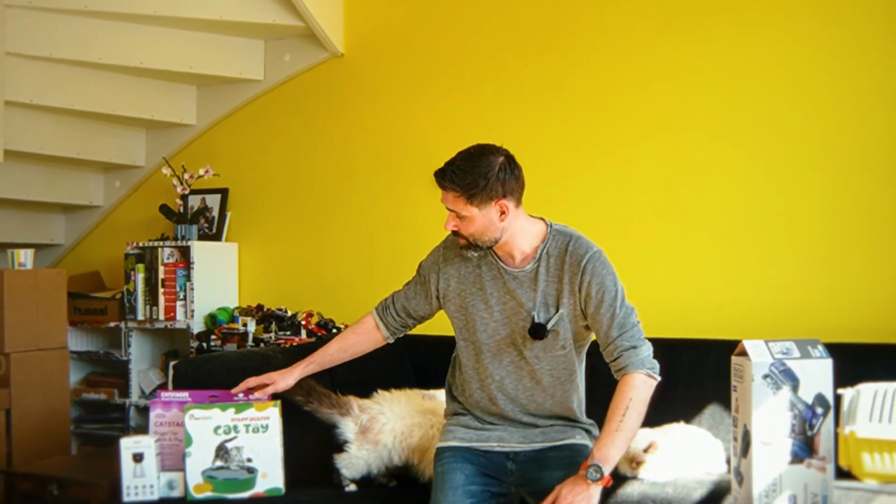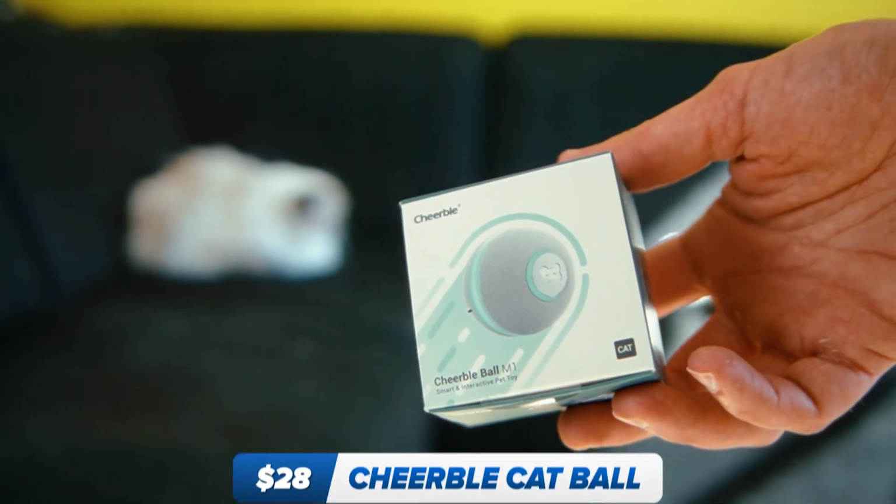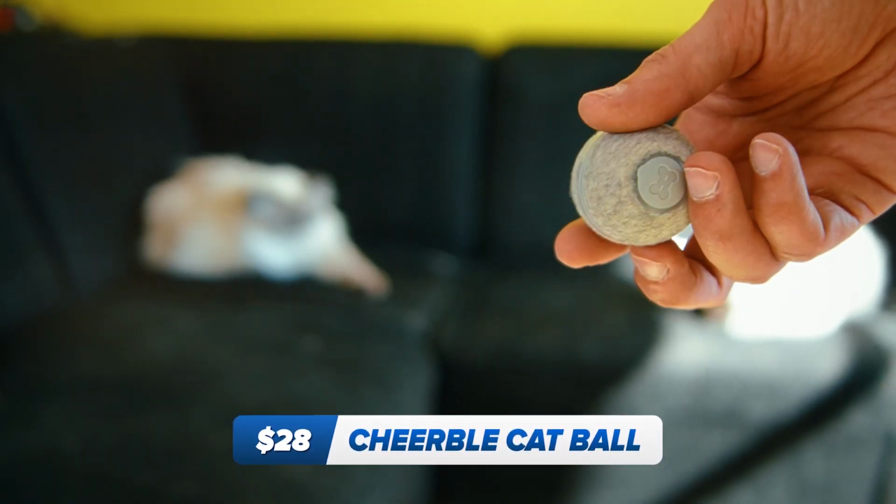Okay, so your house is clean, your cats are clean and well fed, so now it's time for the most fun part of any cat tech review, which is the cat toys. First we have the Cheerball cat ball. Let's try that a little closer.